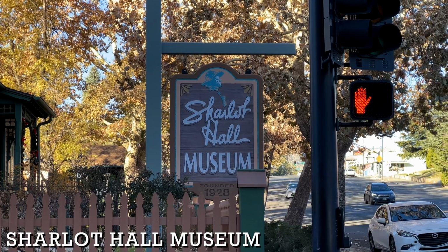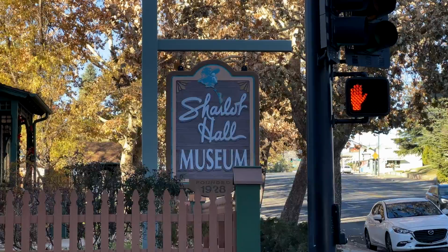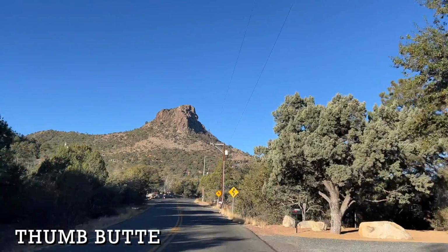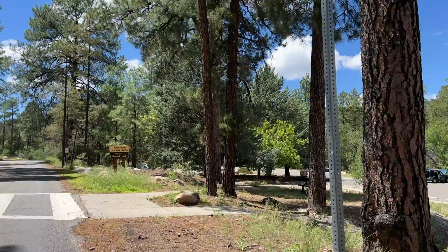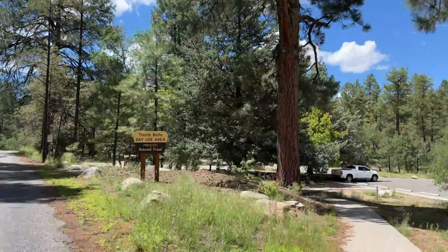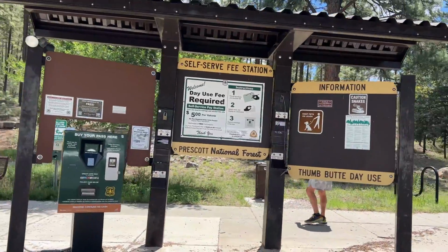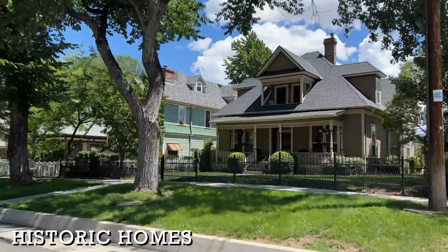Then we head over to the Charlotte Hall Heritage Museum, another museum that's worth checking out for history. Now we're heading over to the Thumb Butte. This is a popular rock formation that you'll see in Prescott in many pictures. You can actually walk the Thumb Butte Trail, which is popular with people in Groom Creek.